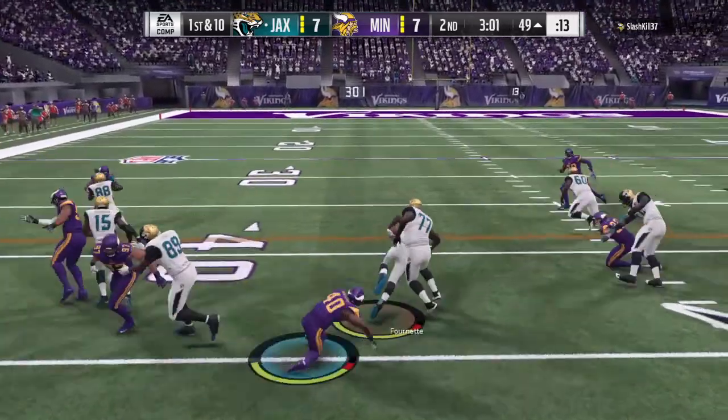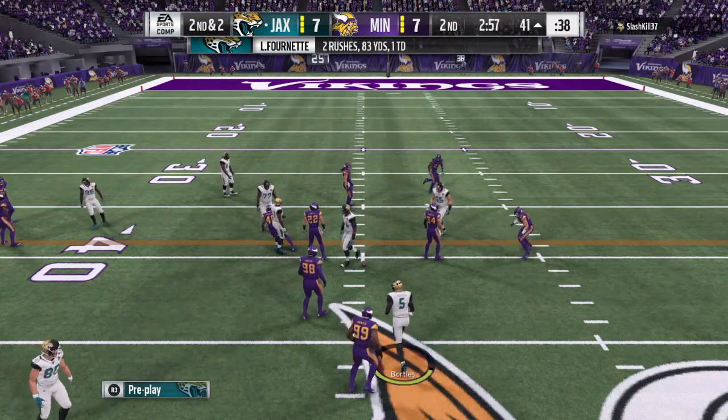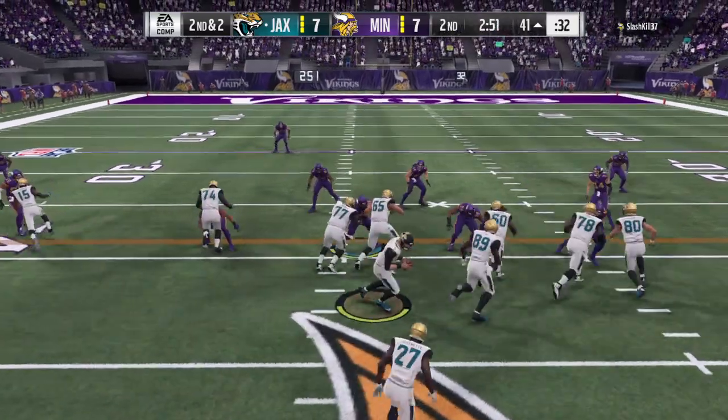Fournette, a first down carry. And he'll be taken down right around the 41-yard line. 8 yards on the pickup, and now they'll have some options on 2nd and short. And Leonard Fournette impressing there with that run.